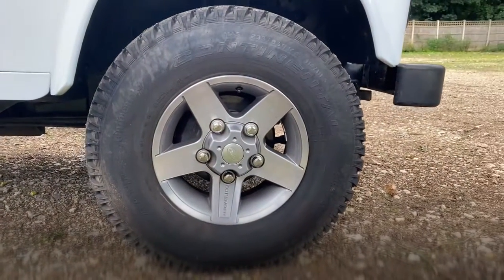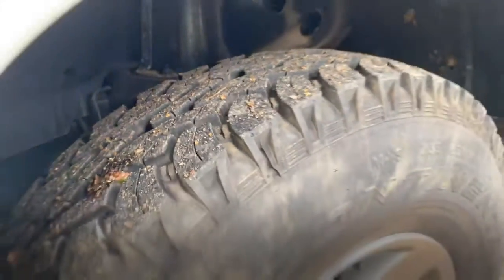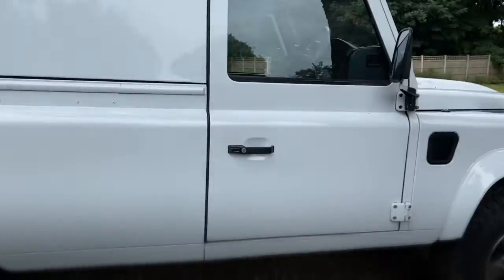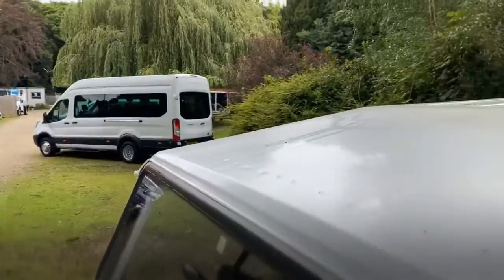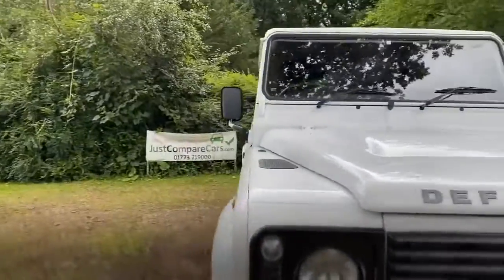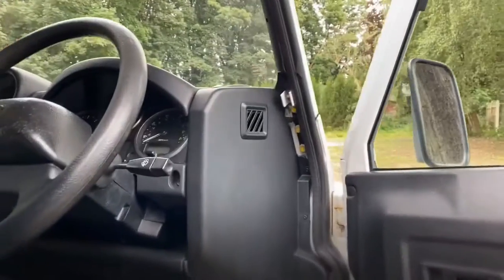So, driver's side wheel and tyre. Wheels in great condition again, so the wheels are all perfect all round, there's no damage on them. And the tyres are all virtually brand new and matching Continentals. Full set of Continentals all round. And all the wheels are in great condition. So we'll just have another quick look at the roof from this side. And it's exceptionally clean. So the bodywork actually is very, very clean. A couple of very small marks, but nothing massive.